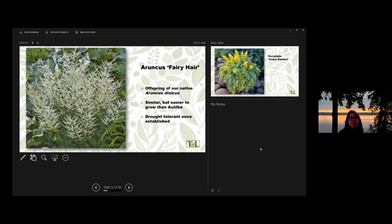Aruncus Fairy Hair. Aruncus is one of our native plants. It's native to almost all parts of at least the northern United States. And I have had so many of you asking for this plant. And so this year we are trialing three different varieties. Fairy Hair is one of them. The ones that we are trialing are the dwarf varieties, so more in the three-foot range versus six-foot.